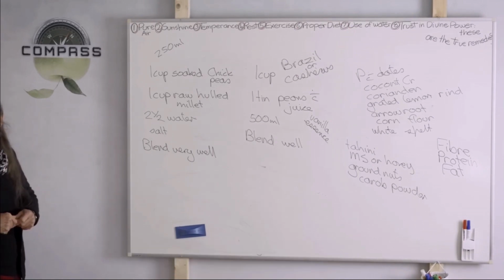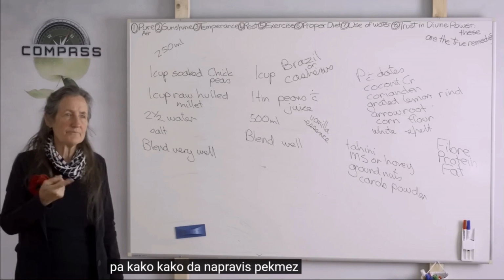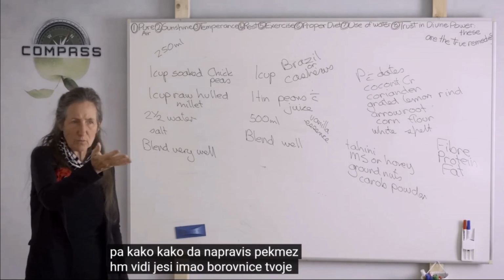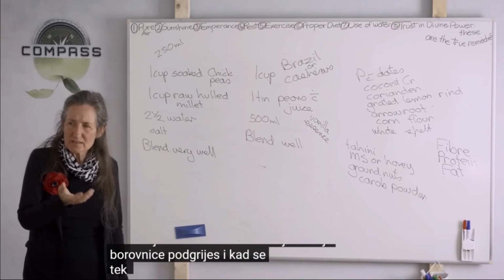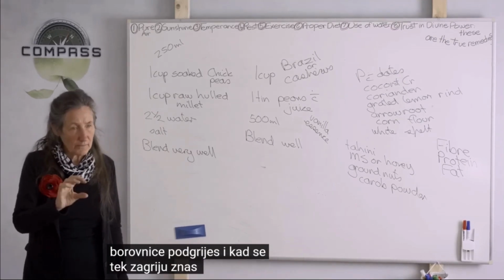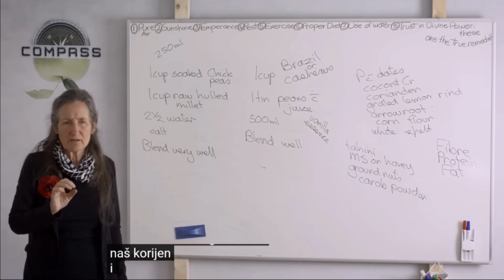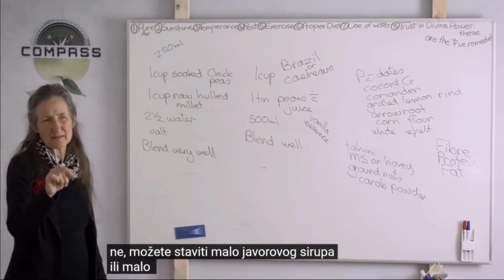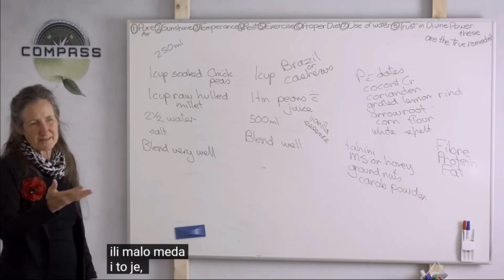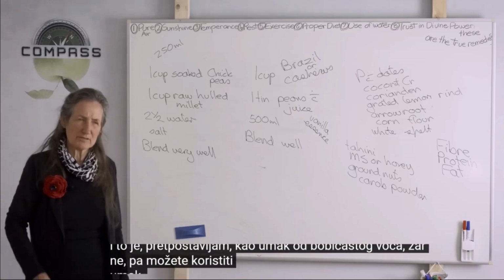How do you make the jam? So how you can make the jam, see if you had blueberries, your wild blueberries, you heat them up, and when they're just heated up, you know, in a little water, then you thicken it with arrowroot, and depending on if they're sweet or not, you could put a little maple syrup or a little honey in. And I guess that's like a berry sauce then, isn't it? So you could use a berry sauce.